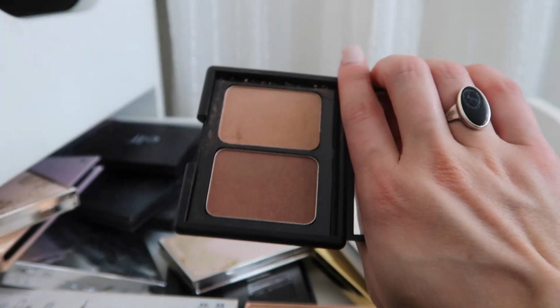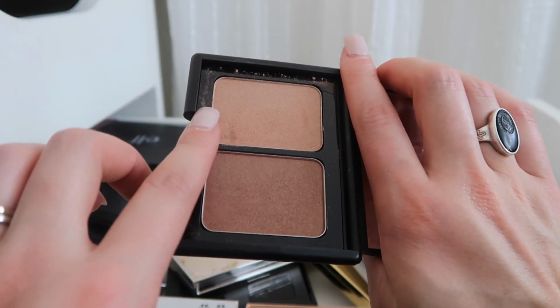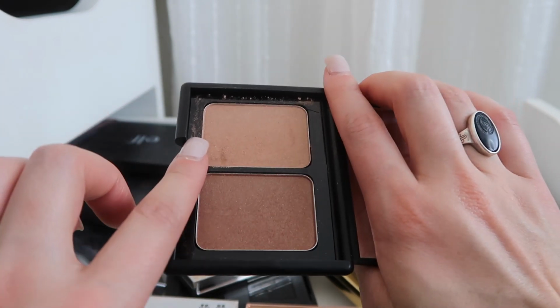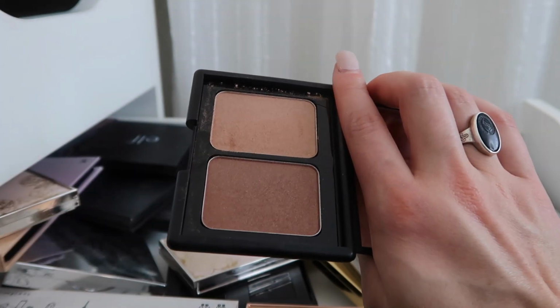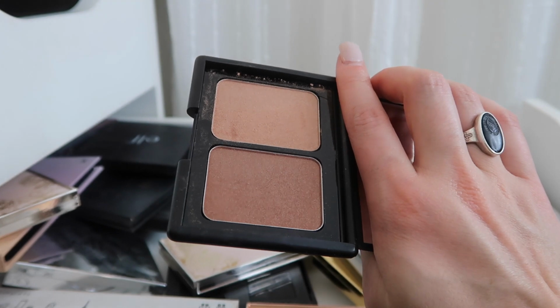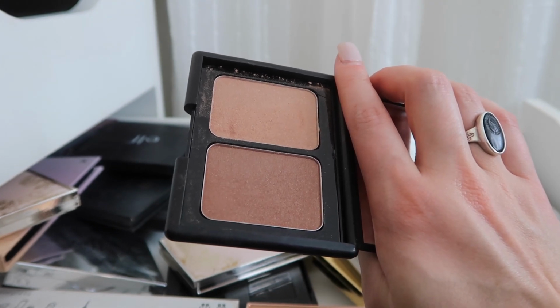And then this one is Turks and Caicos. This is like a highlighter, or like a, I'm actually not sure how to use this shade on my skin tone, but then you have a bronzer too. But both of these are shimmery, so I don't really use this one because it's a lot of shimmer. So I definitely recommend St. Lucia because it's a little bit more satin.